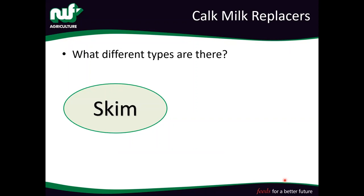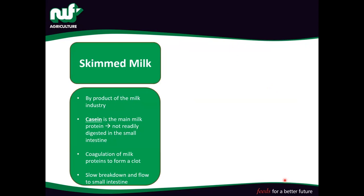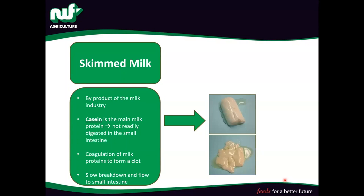You've essentially got two. You've got a skim, or you've got a whey. Skimmed milk is a byproduct of the milk industry, and casein is the main milk protein, which isn't readily digested in the small intestine. So we want a coagulation of milk proteins through enzymes, which form a clot, or a little nutrient bullet, which is then slowly broken down and flows into the small intestine. So this is what we want to see, a functional large clot. This would be a nonfunctional clot and something that could maybe be affecting the digestion of these products.